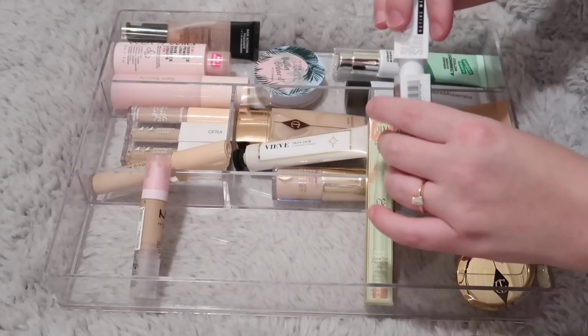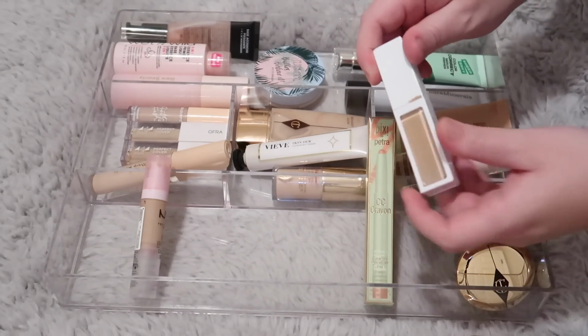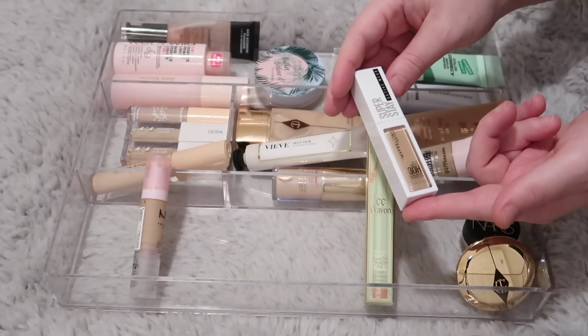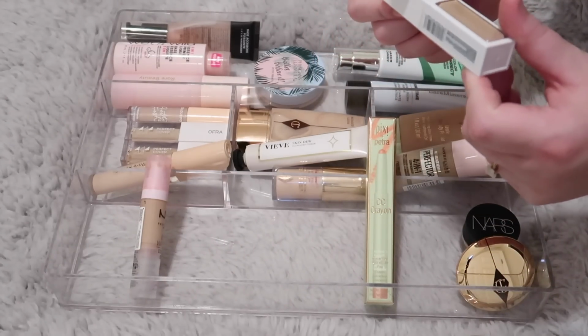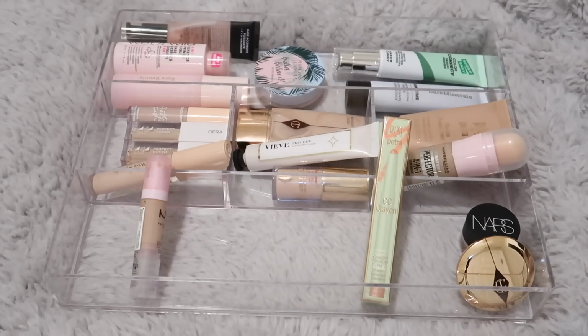Then we have this Maybelline Super Stay Concealer, which I think is a little bit too deep for me right now. I actually have really enjoyed this. This is the Super Stay Activewear Concealer, but I just don't think I have the right shade. So when I was tanner, over the summer, this worked for me, but now I don't see myself getting super tan anytime soon, so we'll go ahead and declutter that one.